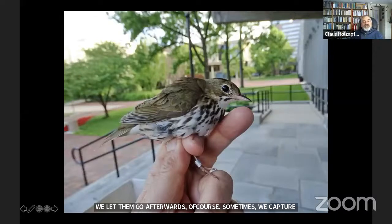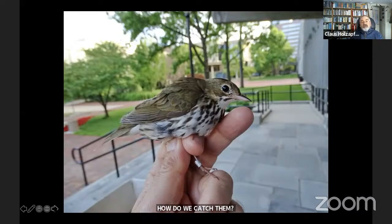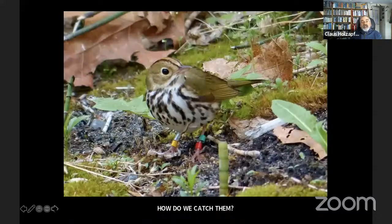There was one question I saw, how do we catch them? So we put nets out, very thin nets. They're called mist nets. They're hardly visible for birds. They fly into it. We take them out as fast as possible. That doesn't really harm them as well. We put the band on and we weigh and measure them, and let them go.